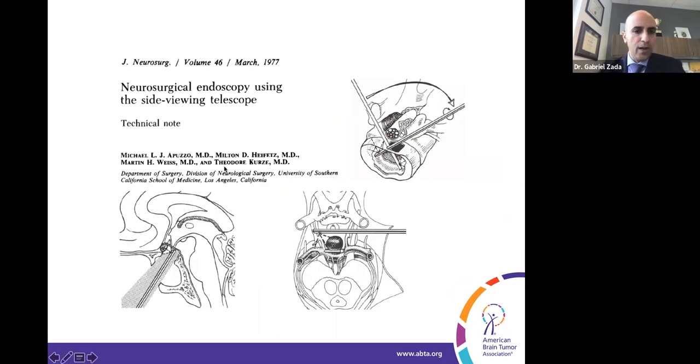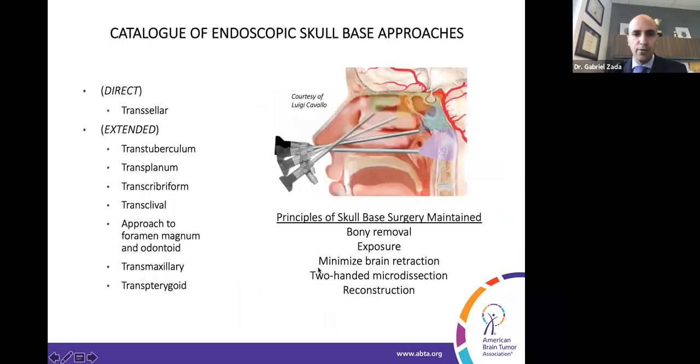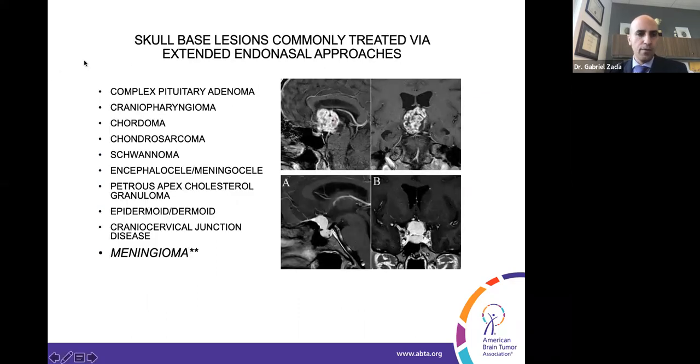And out of our shop here at USC, over 40 years ago, we discussed one of the benefits of the endoscope, which is an angle of the lens to look around corners. So another benefit is to see into areas we could not see before. And going through the nose, as I kind of shared with you, we could access the whole midline skull base, going from the forehead down to the upper cervical spine. So this whole area is fair game now, whereas we could not reach a lot of these areas via these approaches even 10 or 20 years ago. So again, some of the complex skull-based tumors we can treat now with what's called these extended endonasal endoscopic approaches.